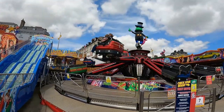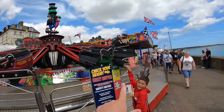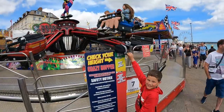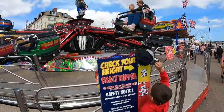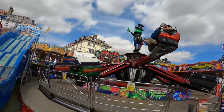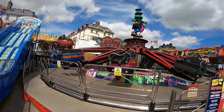We have got the Crazy Hopper. This has been here for years. This ride operates on buttons only. You're not tall enough on your own, you've got to be with me. Just so you know, and this is the same for every single year here, they don't allow single riders. I don't think the rules changed. I tried to do it 2 years ago, and I wasn't able to on my own. But Theo's with me now, so he's able to do it. Have you done this before? Yeah, you did do it last year. You were 1.2 last year, so yeah, you've done it before.